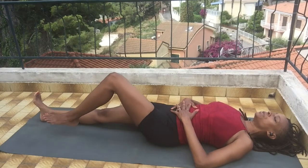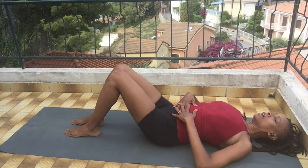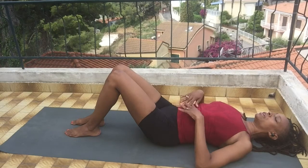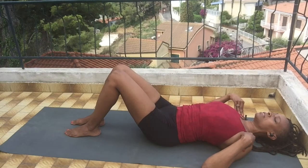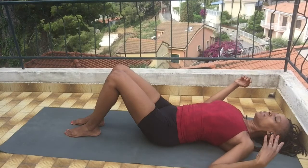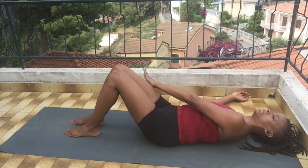From here, lean your feet flat on the ground. Please tuck your shoulders if you've lost that. Just lift and bring your shoulder blades back together. And from here, we're just going to do some gentle twists. So, bring your arms out to the side. Take your left arm and bring it to the side here.